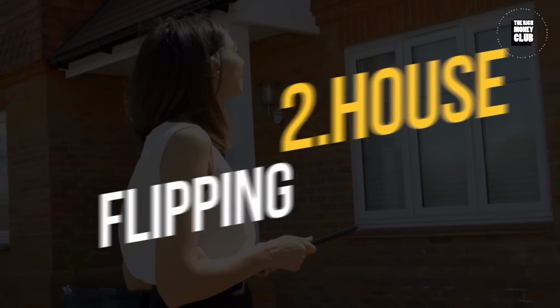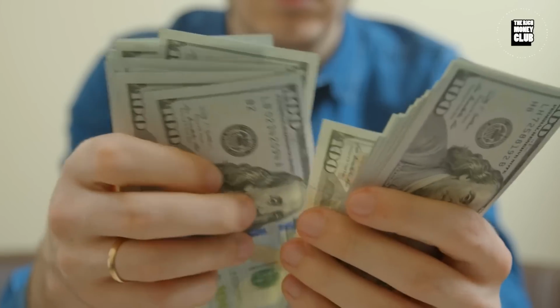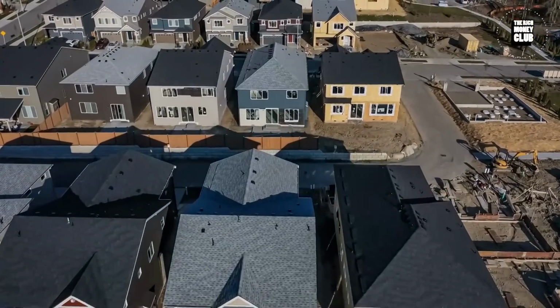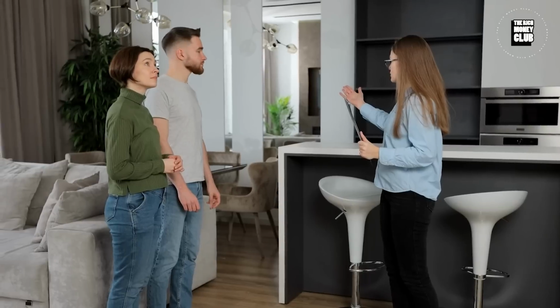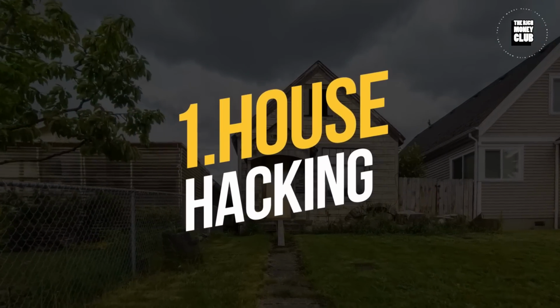2. House flipping. House flipping involves buying a distressed property, renovating it, and selling it for a profit. This strategy can be lucrative, but it requires a significant amount of capital, knowledge, and time. As a beginner, you may want to partner with experienced house flippers or start with a smaller project before taking on larger ones.